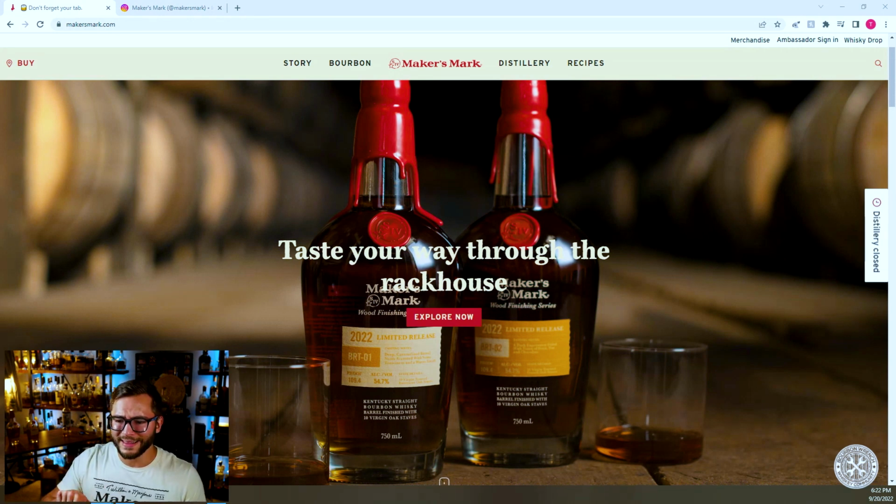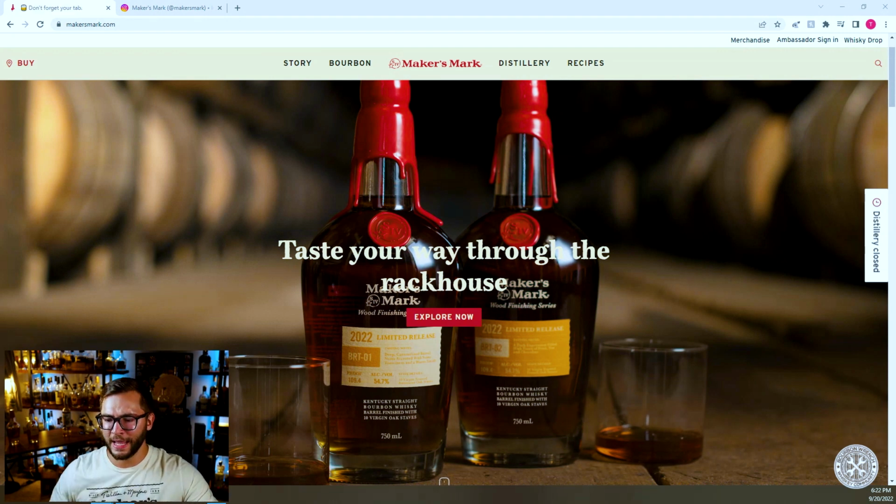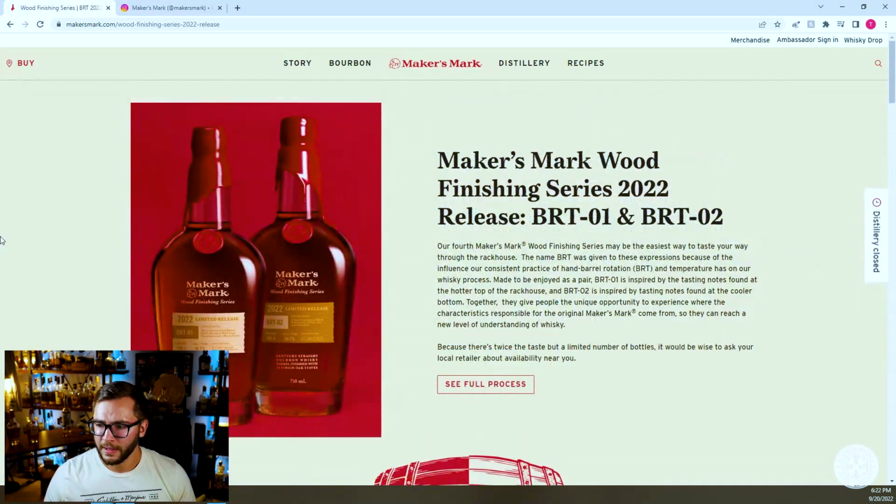So, like booze news, let's get some handy dandy 2021 wood finishing series in the glass. Let's go over what to expect from these bottles. So let's just go ahead and explore now, shall we? There we go. Maker's Mark Wood Finishing Series 2022 release, BRT 1 and 2.